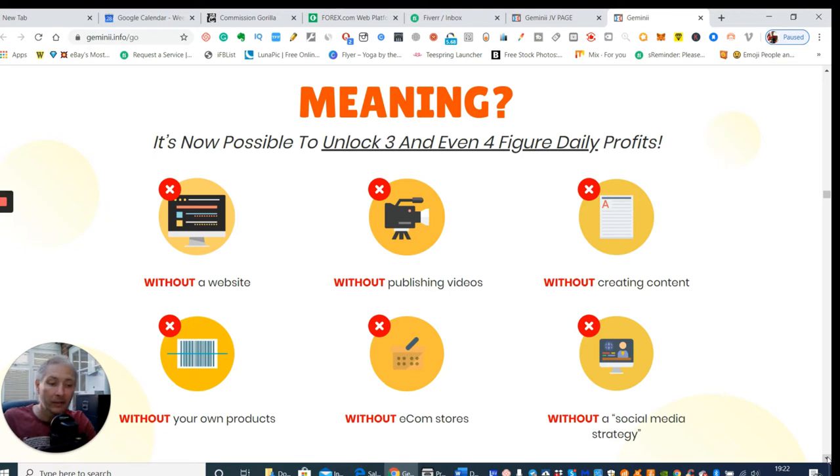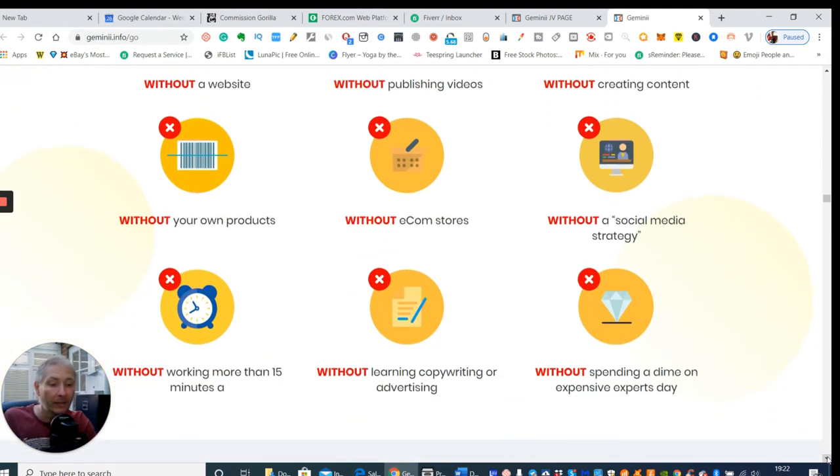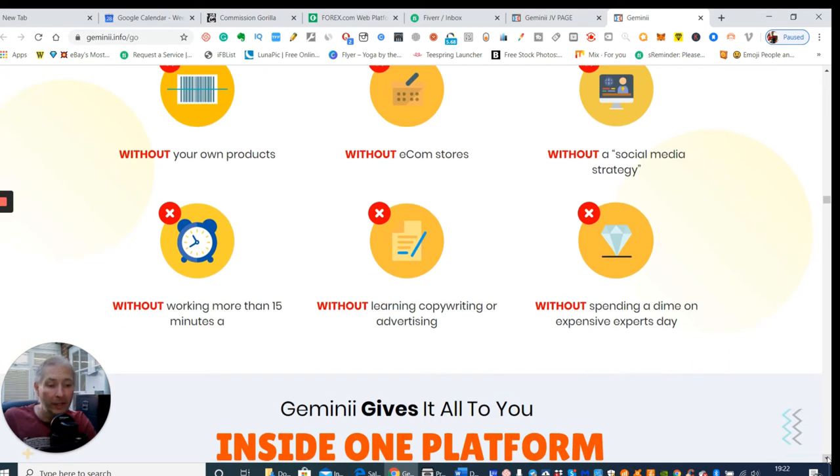It's just what people are looking for, where they can literally just go from A to B. A bit like getting in a car to go from A to B. Well, this is just as simple, and it's going to be just as effective for you as well. Without your own product, you won't need your own products. Without e-com stores, you won't need an e-com store. Without a social media strategy, you won't need that. Without working more than 15 minutes, that's amazing. So you can have this up and running within 15 minutes and it can be literally pulling in money there and then. So that's really good.